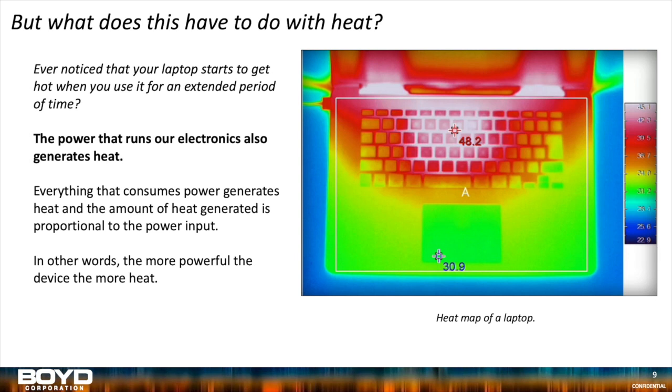What does this have to do with heat? Ever notice that your laptop starts to get hot when you use it for an extended period of time? The power that runs our electronics also generates heat. So everything that consumes power generates heat, and the amount of heat generated is proportional to the power input. In other words, the more powerful the device, the more heat. So when we're looking for multifunction, faster smartphones and notebooks, we are really facing the heat issue.